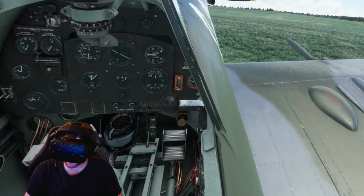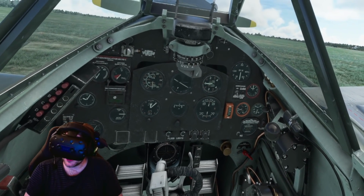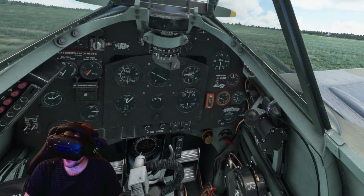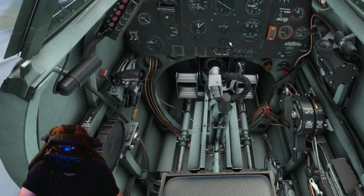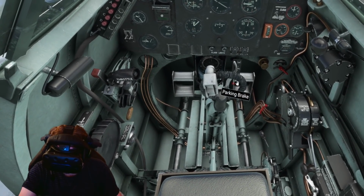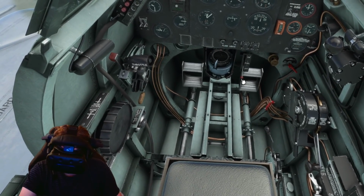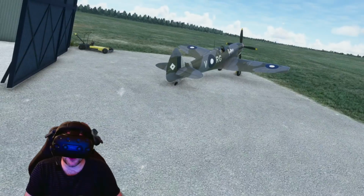I don't know what frame rate I'm getting, but at the moment I've got my resolution set at ultra at 90 Hz, render scale at 100%. All my settings are on very, very high in this sim. We're going to take this incredible, beautiful, exquisite bird that is the Fly9 Spitfire for a spin around White Waltham, which is Burning Blue Design's new airfield as well.